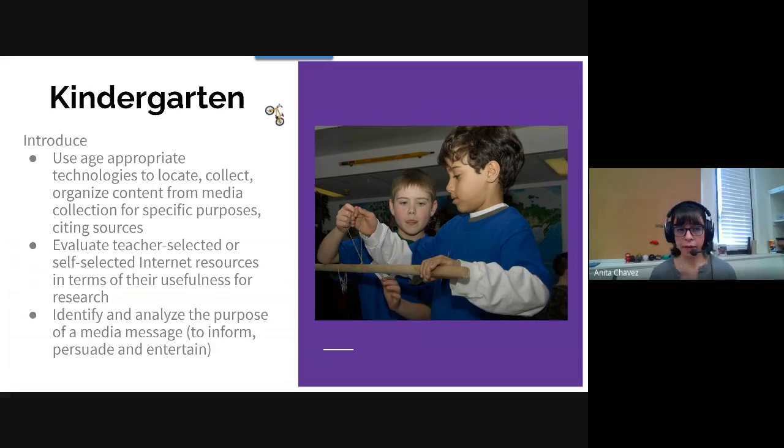Use age appropriate technologies to locate, collect, and organize content from media collections for specific purposes, and even cite resources or cite the sources. Evaluate teacher selected or self selected internet resources in terms of their usefulness for research. And I'll show you what that looks like in just a little bit. Identify and analyze the purpose of media messages to inform, persuade, and entertain. And I'm sure that's already some of the things that you've been doing.